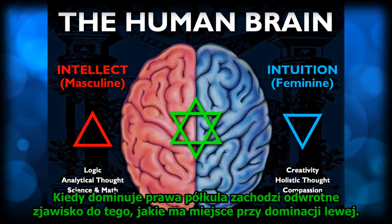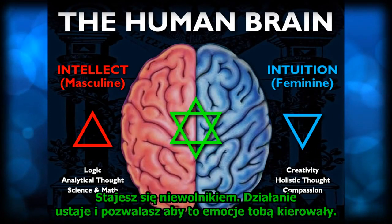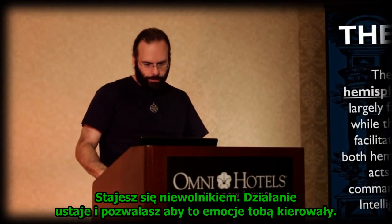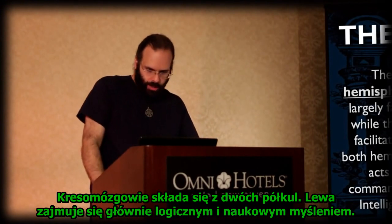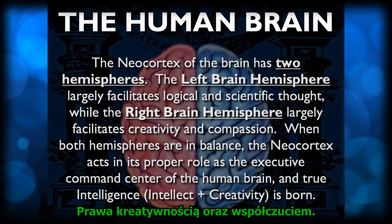All right? So if this part of the brain is chronically dominant, the opposite happens. You go into slave think, you shut down, you freeze, you're ruled by the emotions, and you don't stand up for yourself. So, the neocortex of the brain has two hemispheres. The left brain largely facilitates logic and scientific thought, while the right brain hemisphere largely facilitates creativity and compassion.